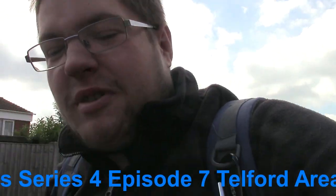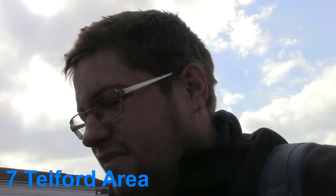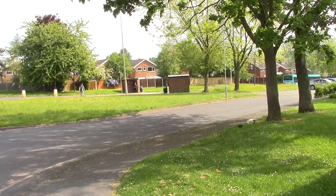And I've just missed my bus up to the Telford Town Centre. Never mind. I'm going up to the Telford Town Centre and then I'm going to watch trains from different locations around the Telford area. There goes the bus now. So I've just missed my bus, so I've got to wait 12 minutes for the next bus. It's alright because they're every 12 minutes.